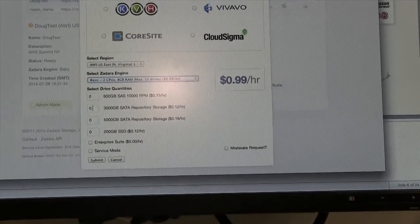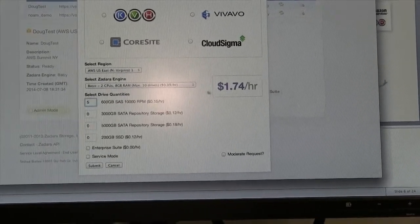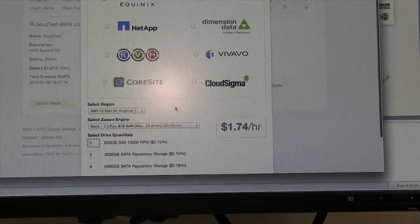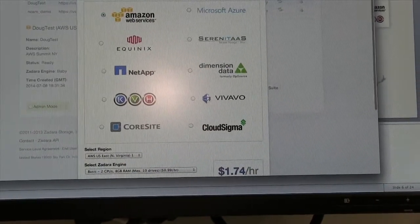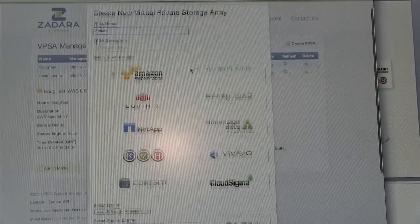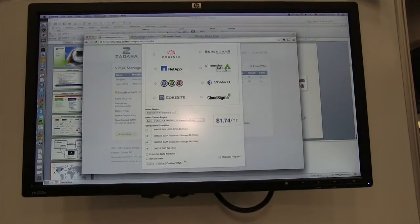So let's say we want these 600 gig STaaS drives. Maybe we want 5 of them. So my price just went up to $1.74. And then all I need to do at this point is give this a name. So I'll call it, for example, Zadara. And I hit submit. Once I hit submit, I confirm that this is the request that I want.